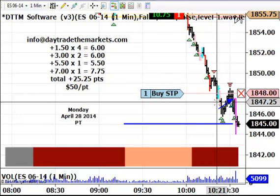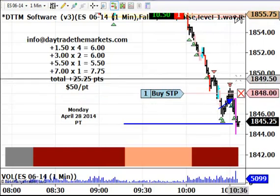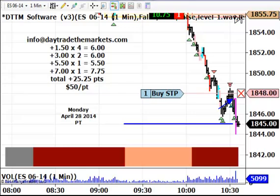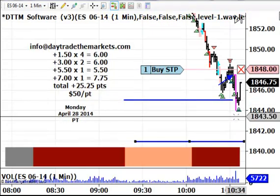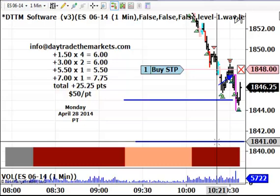Let me go ahead and pause the video here. I want to take another look at a different chart, see if I can get a better handle on the next potential level down. Okay, the next level down seems to be around 1841.